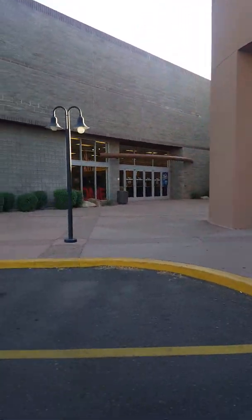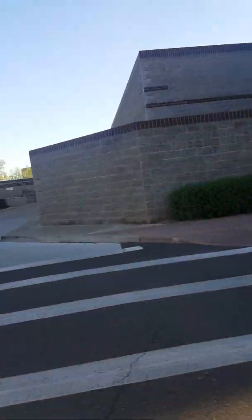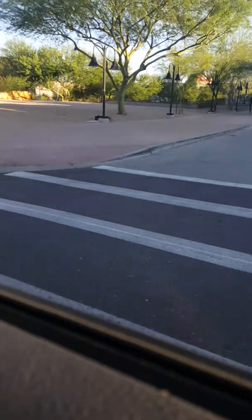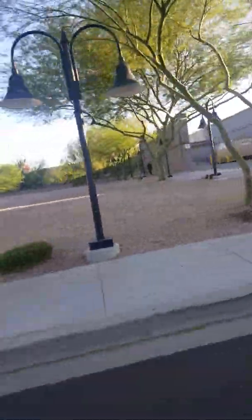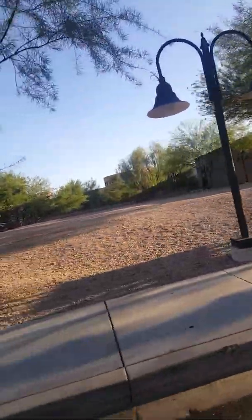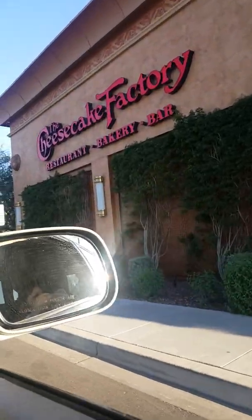And then that place used to be the JCPenney home store. It's now a furniture home place. And right next to that furniture place, or former JCPenney home store, was another mall entrance. And right here is the Cheesecake Factory restaurant, bakery, and bar.